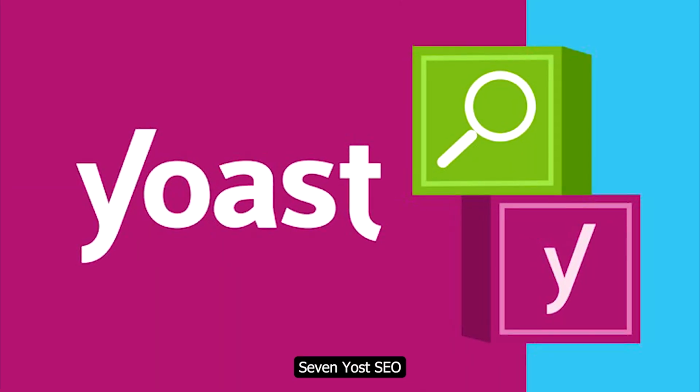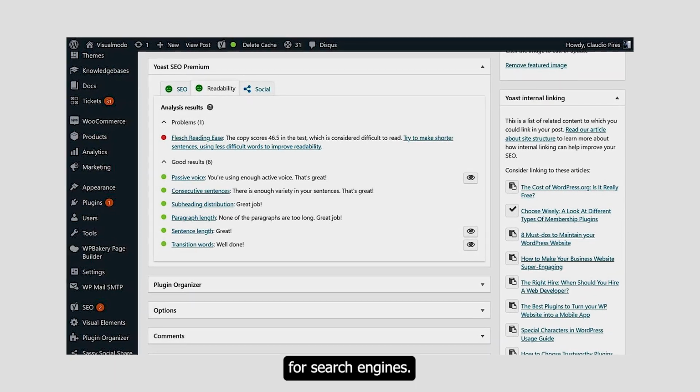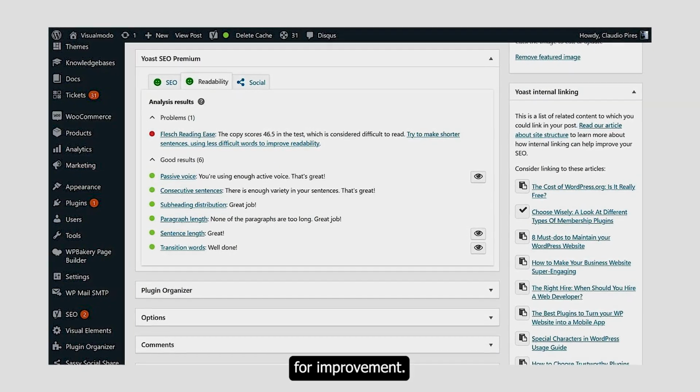7. Yoast SEO. For WordPress users, Yoast SEO is a must-have plugin. The free version of Yoast SEO helps you optimize your content for search engines. It provides real-time analysis of your on-page SEO, readability, and offers suggestions for improvement.